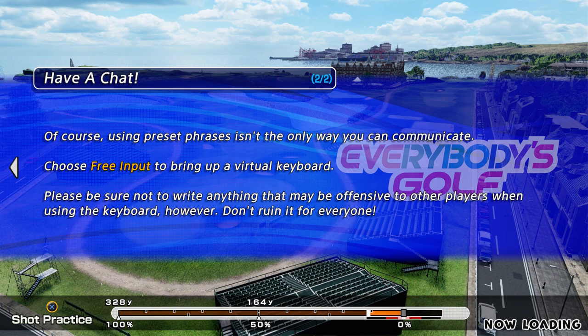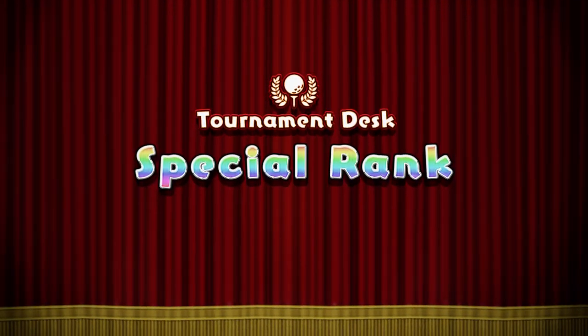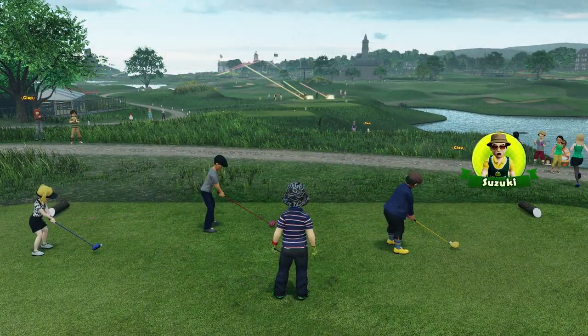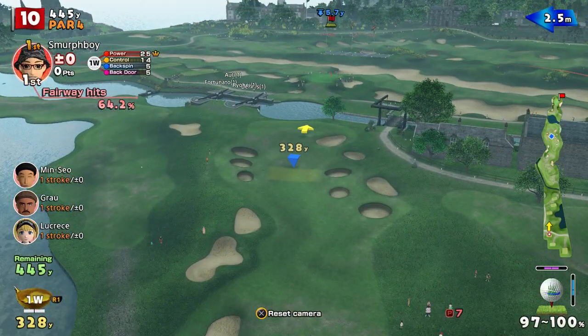Imperial Garden, interesting course, shall I say. It's not my favourite, but it's got a bit of challenge to it. It does make you think about your shot placement. It's a par four. And then, of course, we've got Suzuki's quality colour commentary.